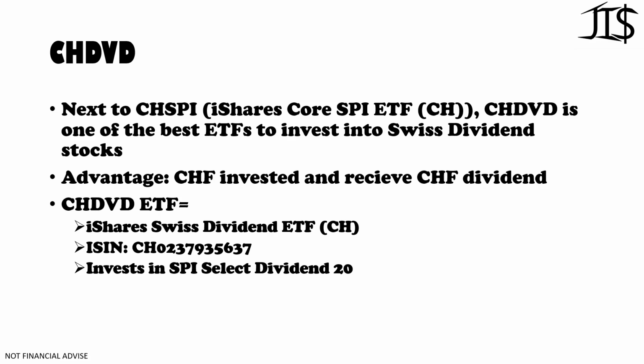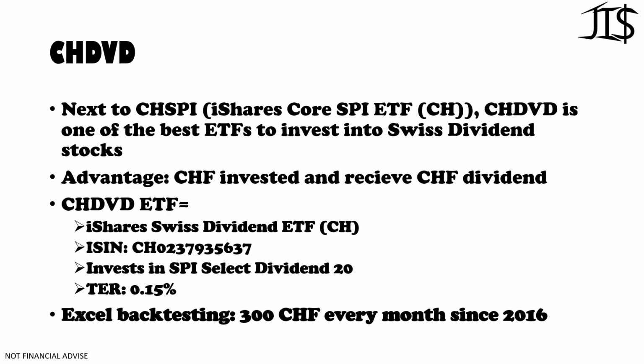And it invests in the SPI Select Dividend 20, and I will go over that in a second when I go to the 6 website and also the Just ETF website. The total expense ratio is 0.15%, so that's really low and lower than the ETF where I'm currently investing monthly into, and that's the SDGPEX. So a total expense ratio of 0.15 is really nice. And what I'm going to do as the last bit of my video here is give a backtesting in Excel of when I would have invested 300 Swiss francs every month since 2016.